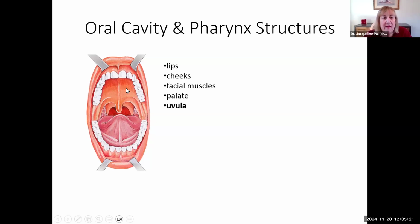If we look, we have a hard palate at the top and then it goes to the soft palate, and then hanging down, we have this little thing in the midline that is known as the uvula, which is going to be very important at closing the space, the opening between the nasal pharynx and the oral pharynx so that food and drink do not go up into our nasal cavity.